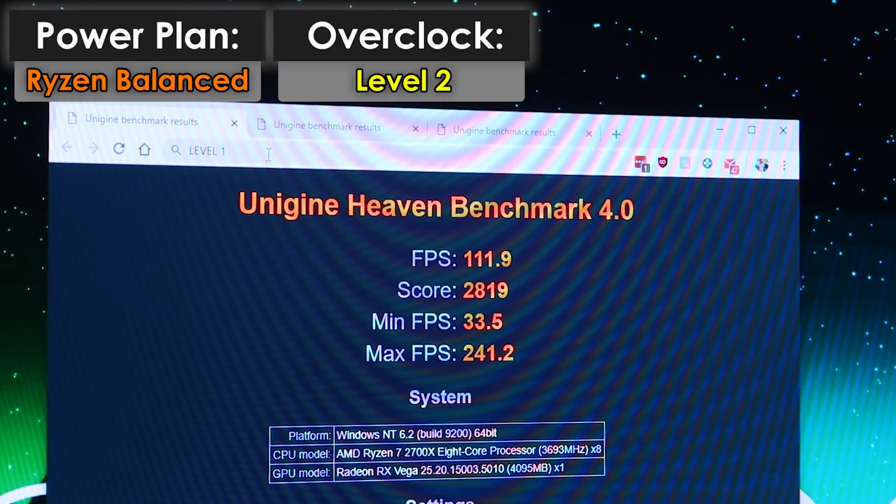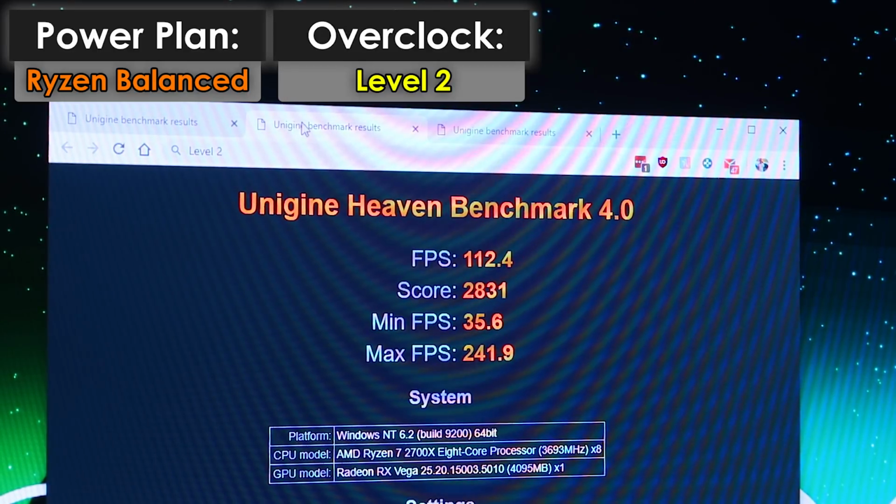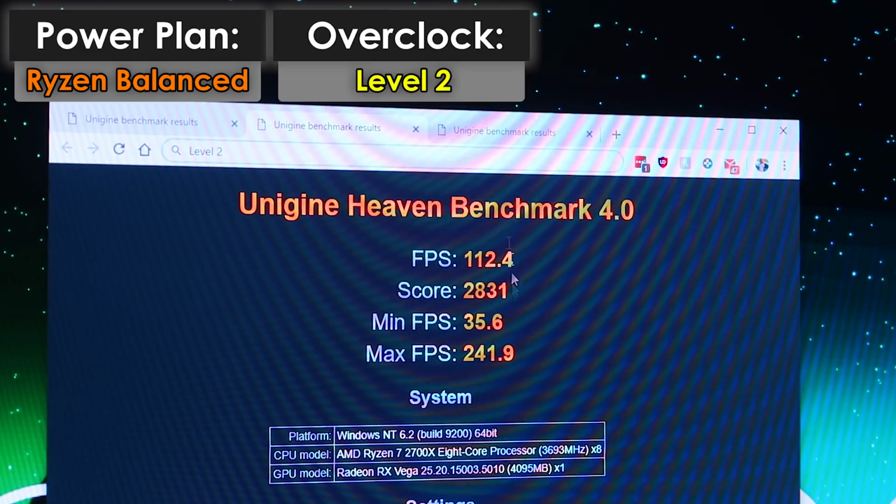Taking a look at our previous Unigine Heaven results here, for the level 1 performance enhancer setting, we had a score of 2,819. Taking a look at the level 2 performance enhancer setting, we got a score of 2,831. A minor increase there, but an increase nevertheless. However, we've not been able to beat our high score of 2,834. We're like 3 points behind from our high score, I guess.